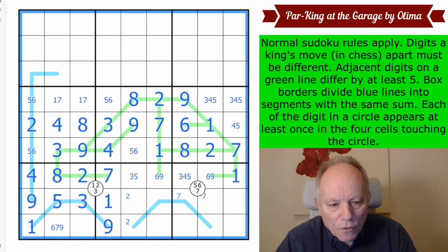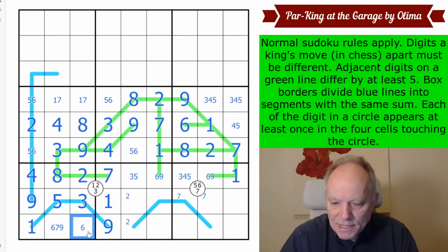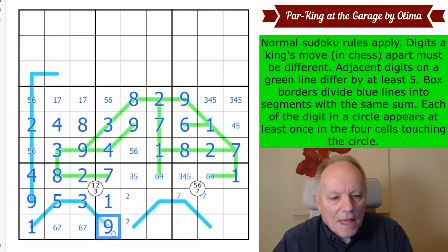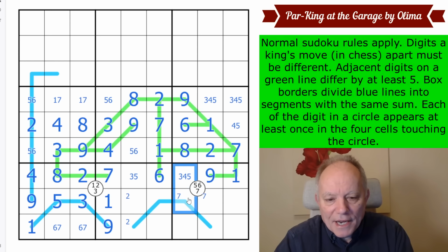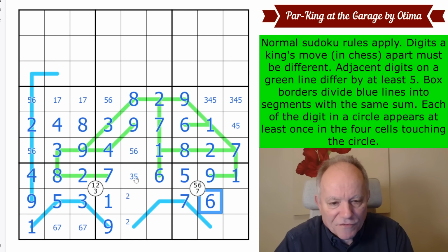Control A. I did Alt A instead. I don't know what that did. Right. This is 6 or 7. So is that. Now we got that 9. That makes this a 6. That makes this a 9. Now these have to be 5, 6, 7. That's 5, 7, 6. We can just fill them in.